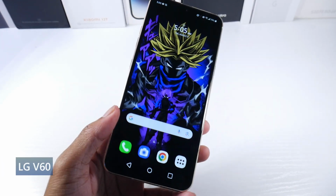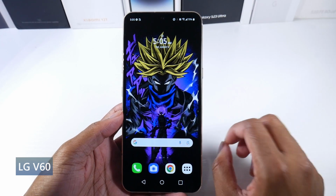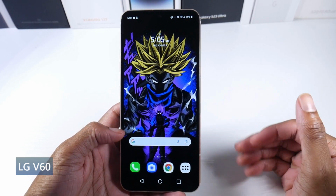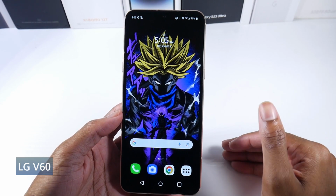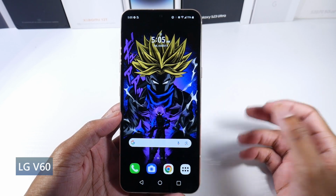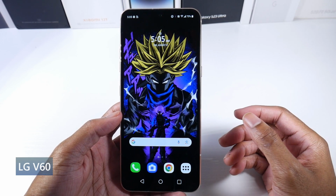Next is going to be the LG V60. This is really good. I think this is like my second option here. This is a really good phone to buy. You can find this for 200 bucks, and I do have the case. I am going to buy the case for you guys because I know you guys been wanting to see that. But this is an awesome phone that also has SD card support, and like I said, really cheap.